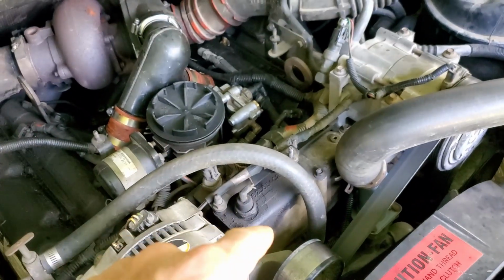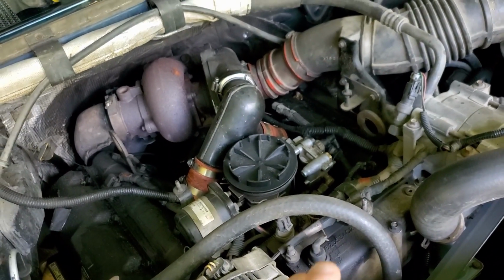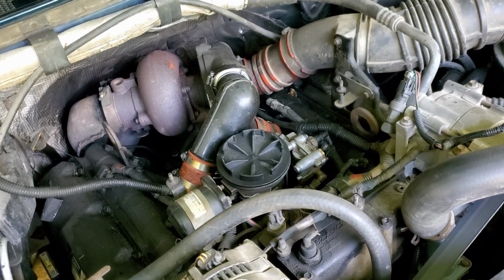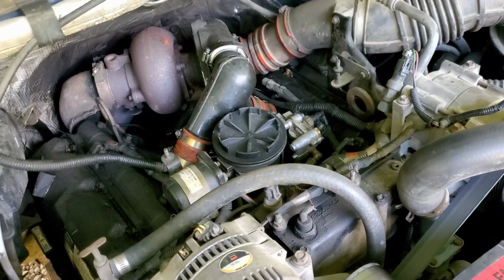So there's a check ball in there, and it had let it seep by after 9 months, and it wasn't full, so it wouldn't run. So check your high pressure oil pump oil reservoir and make sure there's oil in there. Maybe that's an issue that you might be having, why it's not starting.